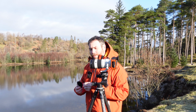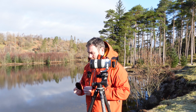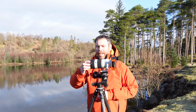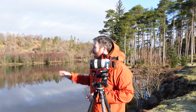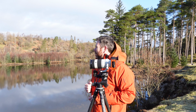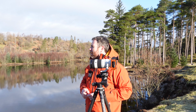Not ideal. I would have preferred just a natural reflection, but of course, when the sun comes up, what tends to happen is the wind level rises with it. And it's creating all these ripples across the top of the water, which isn't ideal. So a 10-stop filter will just help smooth that nicely out.